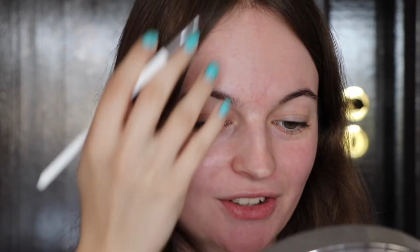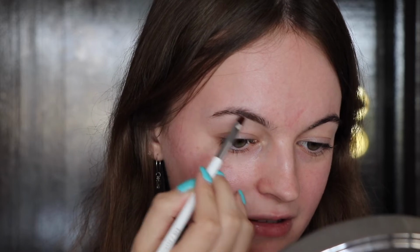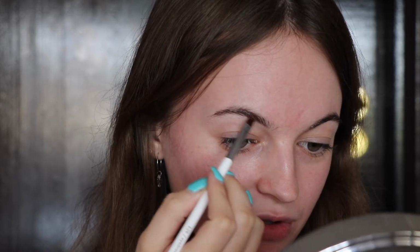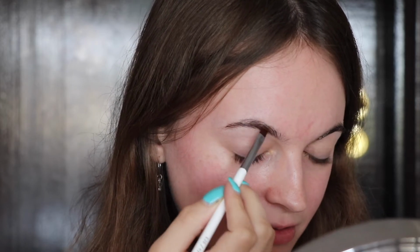This brush is kind of hard to test out. It's just an eyebrow brush, nothing special. It is very thin, so that's good. It's very smooth and very soft on my brows, I won't lie. Feels quite nice actually. But it is a brow brush, so this is a hard brush to test out.